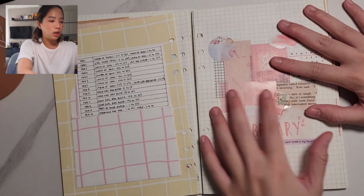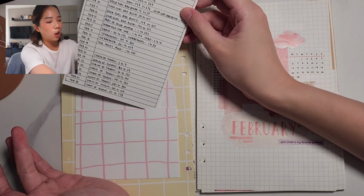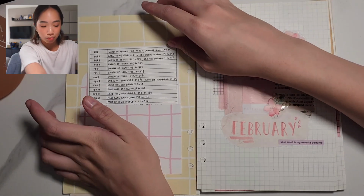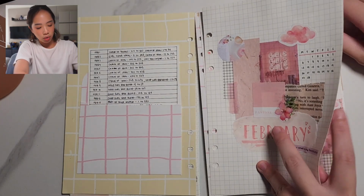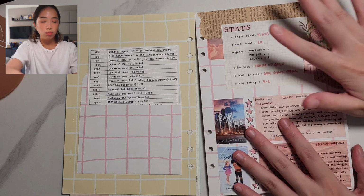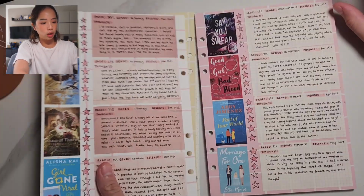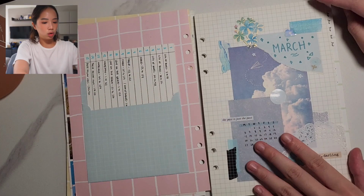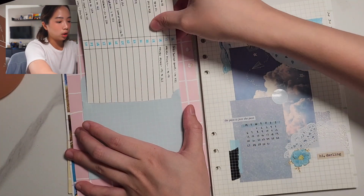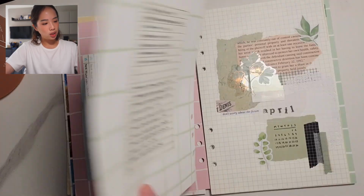So in February, I decided to do this little thing, like a library card type of thing, but you guys will see that slowly disappear because it didn't work. And then we're skipping through the weekly spreads, and this is the February month. I did stats on top, and then we did book reviews like this. Another bookmark thing. This one basically has pages read each day, but the math got difficult, I got a bit lazier, so it's just like this.